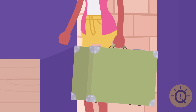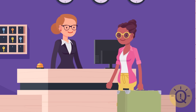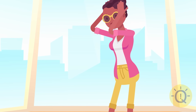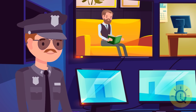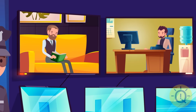Jenny, a famous singer, went abroad for her first concert. She checked into a hotel and went to perform for her next show. When she returned to her room, she realized all her jewelry was gone, and she called the police. Detectives checked the cameras and saw that nobody left the hotel that night. The person who took them was still inside. There were only 3 people at the hotel.